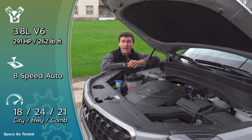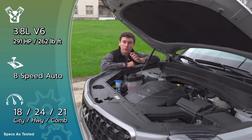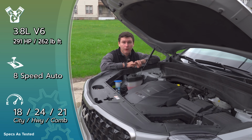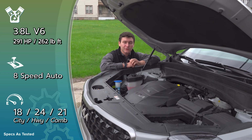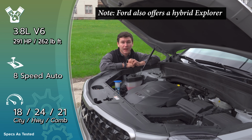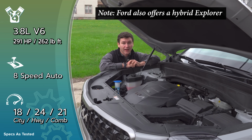Now, if you want a more efficient three-row crossover, Toyota will hook you up because we've got the Highlander hybrid, the Grand Highlander, which comes with 2 hybrid powertrains, but also Mazda as well with that new CX-90 because both CX-90 variants are actually hybrids. One of them is a plug-in hybrid, which is not something you can say about any Highlander model.